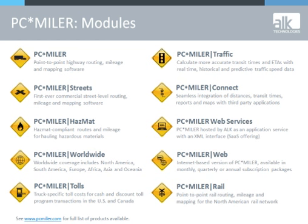Using our PC MILER Traffic add-on allows you to calculate more accurate transit times. And then we have various ways to connect to the PC MILER data. PC MILER Connect allows you to interface PC MILER with third-party and custom applications. It's an on-premise solution that allows you to make API calls to access the features and functionality that you choose.